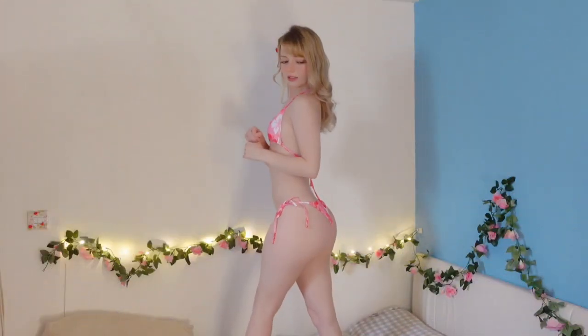The material is also really nice on this bikini. It has like little cups inside, so you know that you're secure and all kept in place. The bottoms also have a little drawstring, so you can make them as tight or as loose as you want. So overall, I feel like this is a really good quality bikini that I'll be wearing a lot this summer.